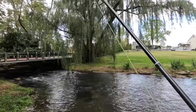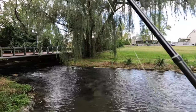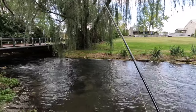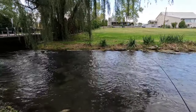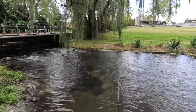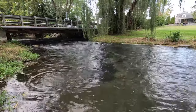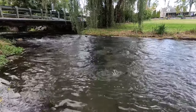Just got one. Switched to a BWO, so we hit the BWO. Doesn't feel small, doesn't feel big either, kind of in the middle. See if we can get him over here. Well, that's not bad. That's actually pretty good, dude. If we can land him, that's pretty good. Probably about 10, 11 inches, not bad. Maybe 9.